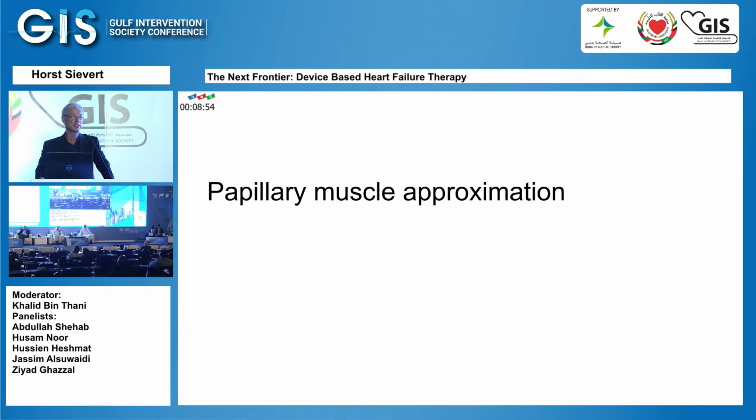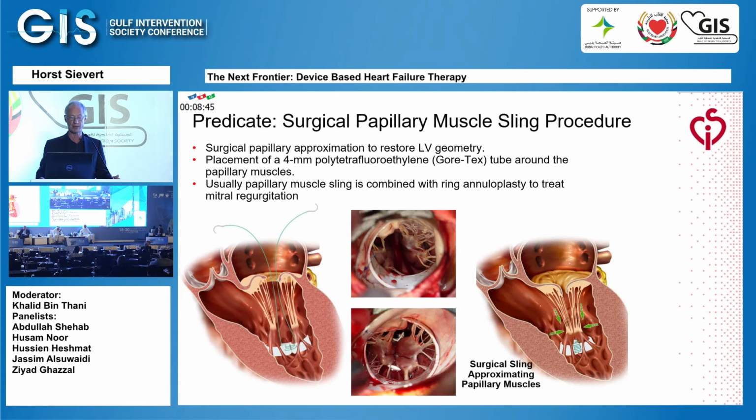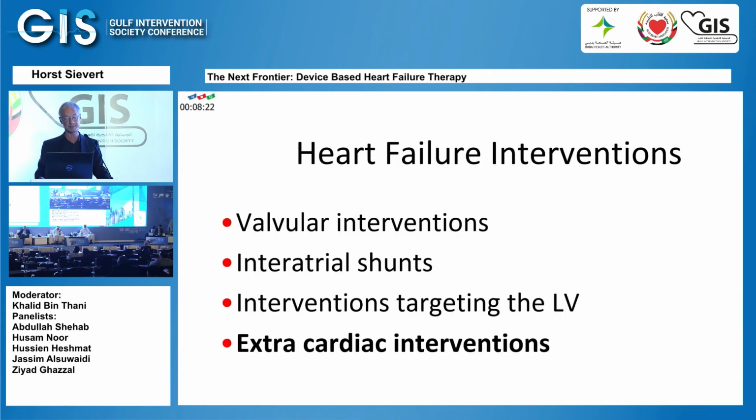The third approach is still in an early stage, papillary muscle approximation. As you know, functional mitral regurgitation is not a disease of the valve itself. It's a disease of the left ventricle. And there's a surgical technique to bring the papillary muscles together with a Gore-Tex tube. And this is now also used in animals so far to treat heart failure. And you can see an example in the sheep model. We can see the band is surrounding the papillary muscles and reducing the size of the left ventricle.